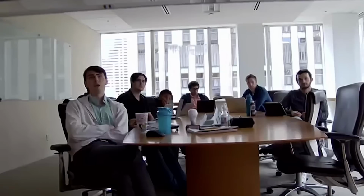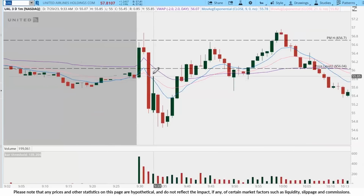Justin, on the UAL trade, you talked about how when it goes back through the open price after the failed attempt higher, you're looking to short the first pop. I took a similar trade, but I had a sell-lower script just on the break of the open price. Why do you like to get short into the first pop as opposed to just taking it when it breaks under the open price, looking for the gap fill?